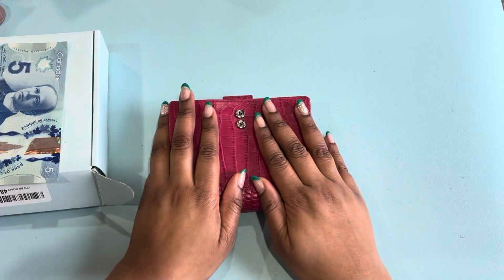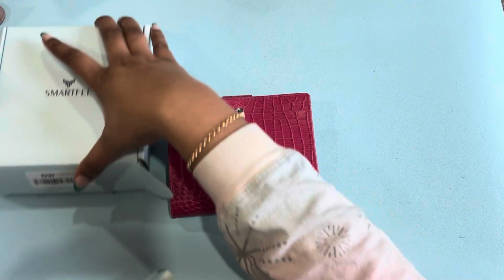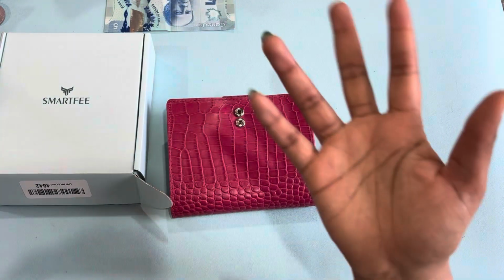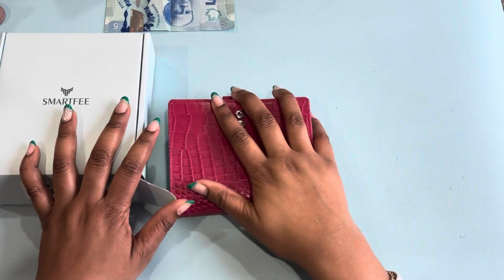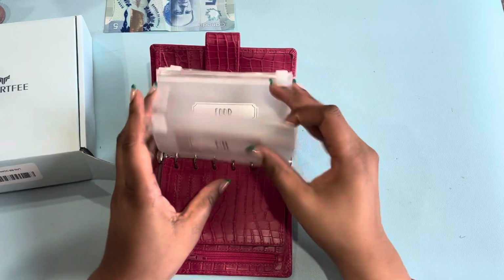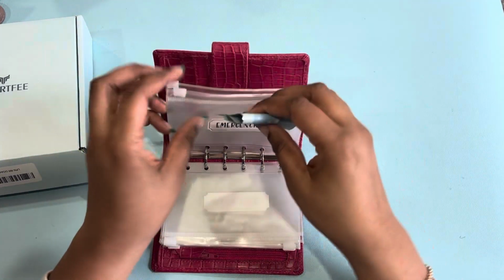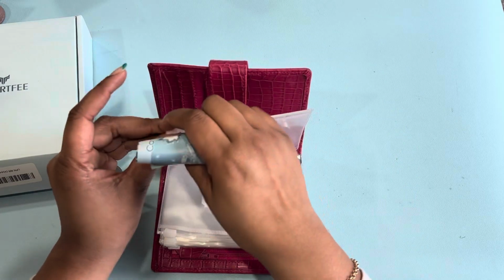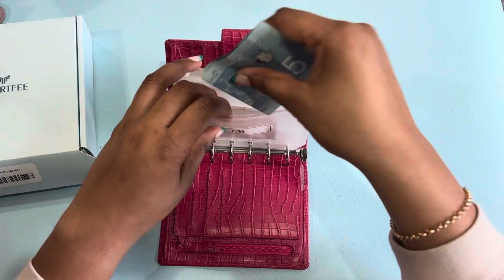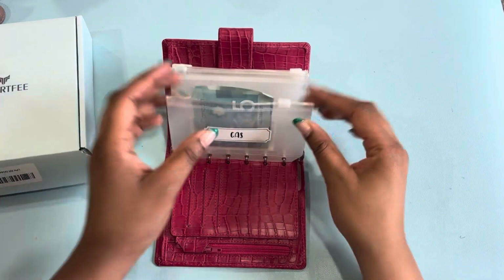I bought this from Amazon as well, Smart Fee. I'll try my best to put everything in the caption below, so you can go to the links if it's still available. I ordered this a couple years ago, and I really love the color. I love how compact and small it is, but like I said, unless you're folding the money really tiny, it's hard. This one says coins. I'll start with one that says gas. It is hard to put in and fill up. These envelopes also don't close.